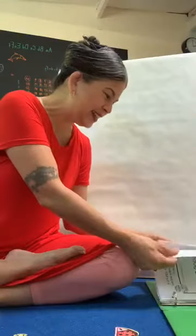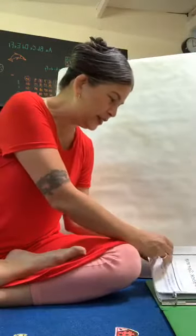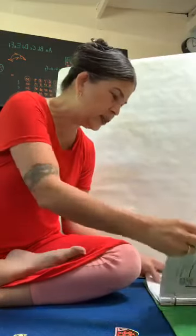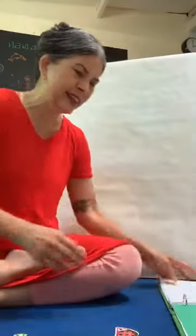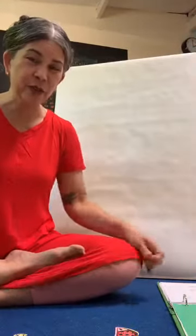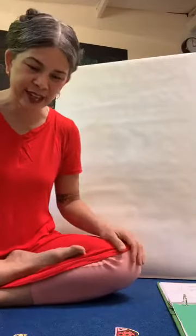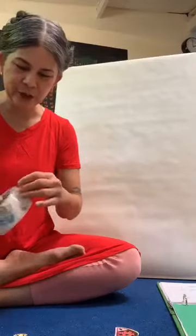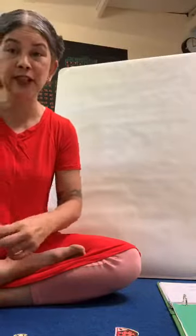All right. Today we're going to work on the continuation of our spring projects. All the way through May, we're going to be doing some spring projects. And I have some cute little pieces here that we're working on for a puppet show.